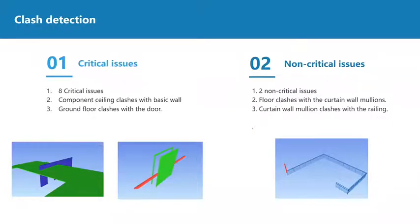Let's introduce the clash detection. Clash detection via building information modeling helps in speeding up projects by identifying clashes between several models during the design stage itself, helping architects and contractors eliminate chances of multi-level design changes, which can result in budget overshoot and delay in project completion time. There are 2 types of clash detection, critical issues and non-critical issues. We found 8 critical issues. For example, the component ceiling clashes with the basic wall, and the ground floor clashes with the door. We also found 2 non-critical issues: the floor clashes with the curtain wall mullions, and the curtain wall mullion clashes with the railing.